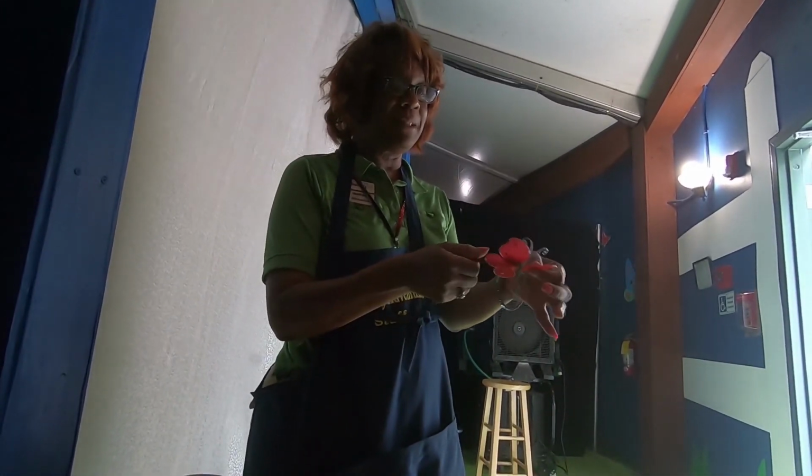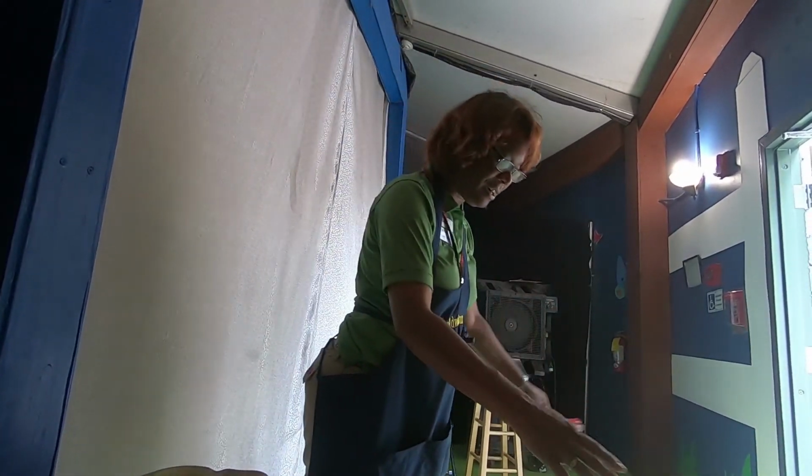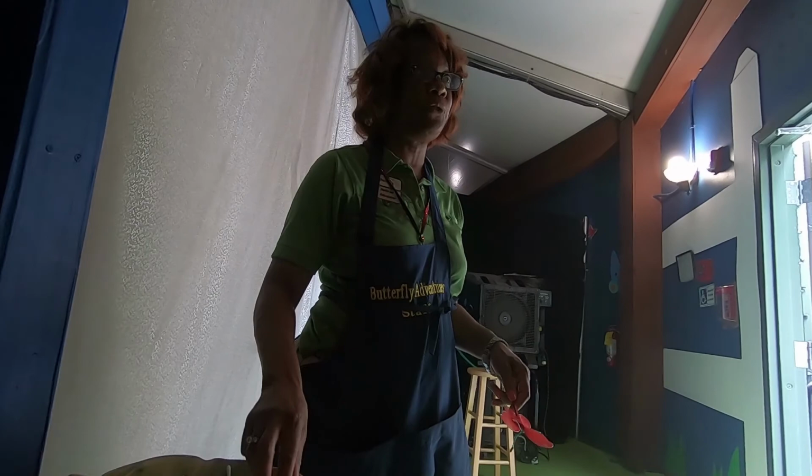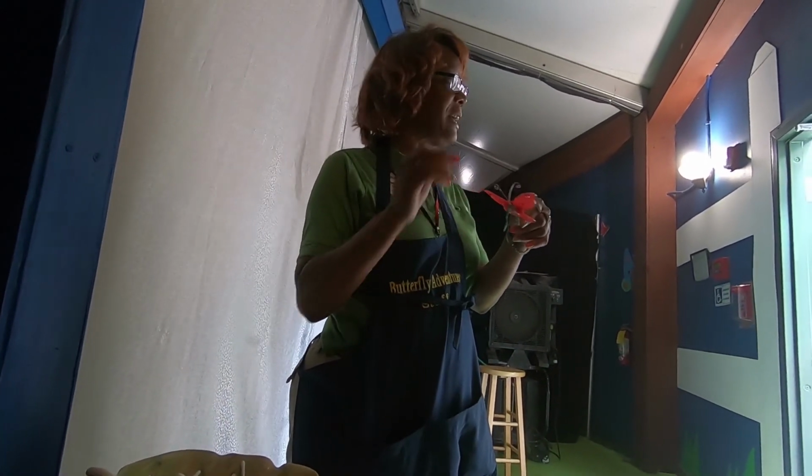Okay. Rule number 1, never touch the butterfly. Always use your feeding stick. Rule number 2, be cautious. Look down because they do fall on the floor. You can pick them up, put them on a branch or flower, and bring them back to safety.